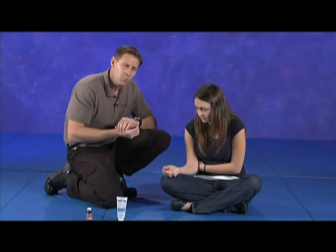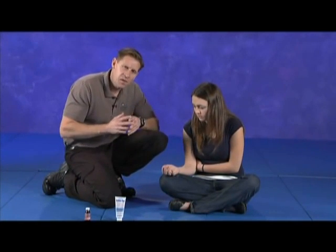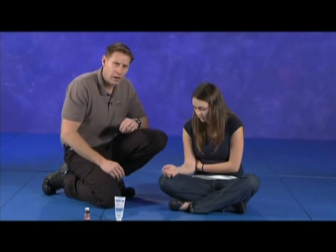Should we call 911? If she doesn't look like she's getting better within 5 or 10 minutes, we may want to seek medical help if it's just something she ate. If I know for a fact that she's overdosed on some sort of medication or some sort of product that is very strong, then I might seek medical attention right away.